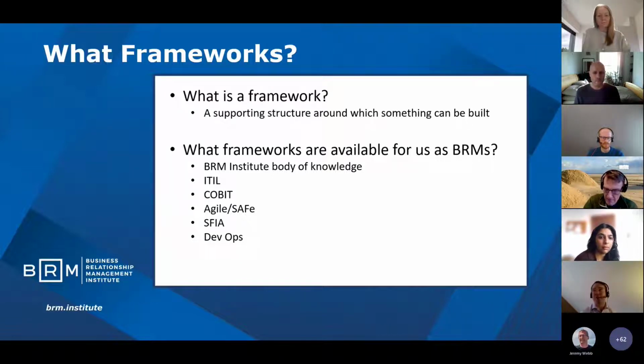So within that body of knowledge, to get access to that, I think you have to be a BRM Institute member, but the membership's fairly cheap, I think. But there might be an explorer option where you can have a look for free as well. So that's a great place to start for us BRMs.